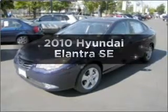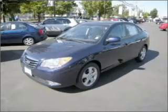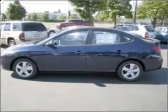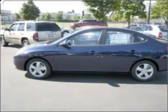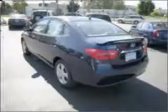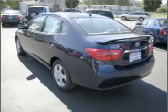2010 Hyundai Elantra. If you're looking for a first-rate auto, this one could be yours today. With an efficient four-cylinder engine connected to a smooth-shifting automatic transmission, premium wheels give a more luxurious look. Anti-lock brakes help you bring your vehicle to a safe stop. Heated seats comfort you on cold winter days.